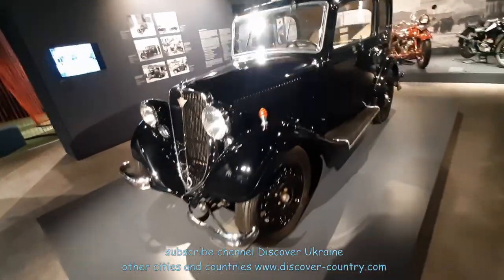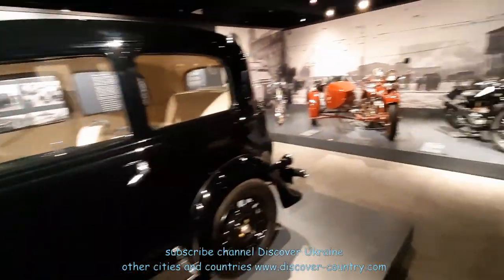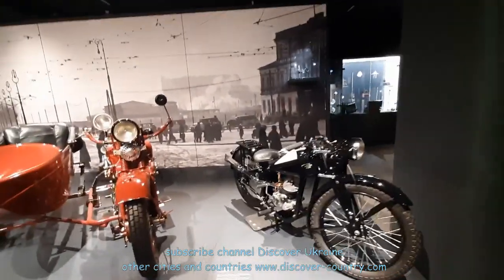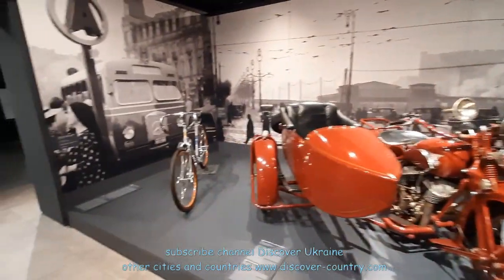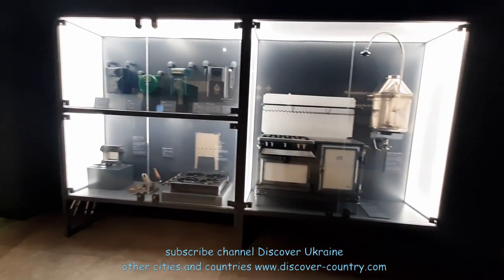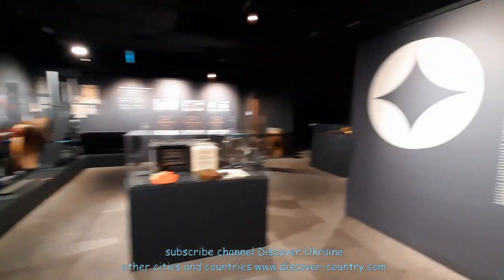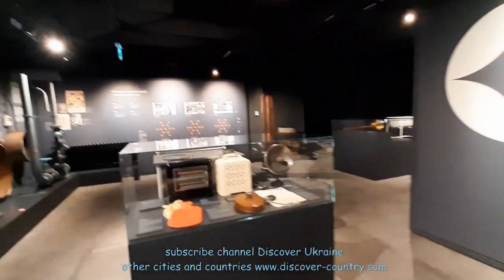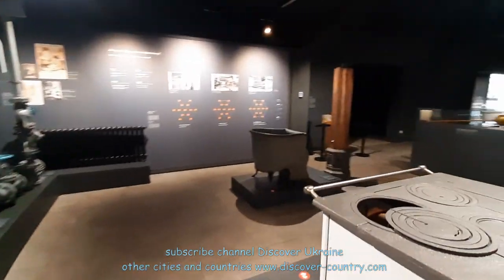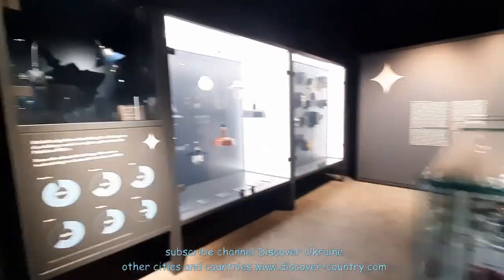In the old museum, there was a very rich collection, really very rich collection of different old autos and motorcycles. But now I think it's maybe one tenth of what it was before. So you can find, I think, every household device which you can see in modern houses and buildings.